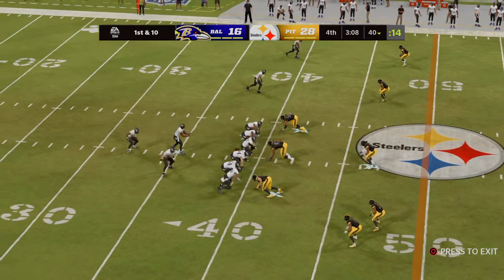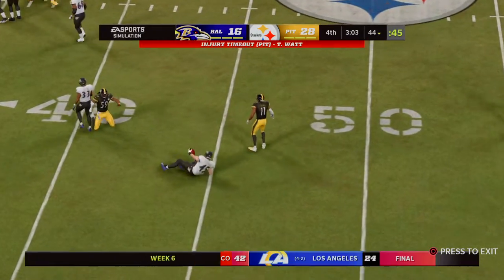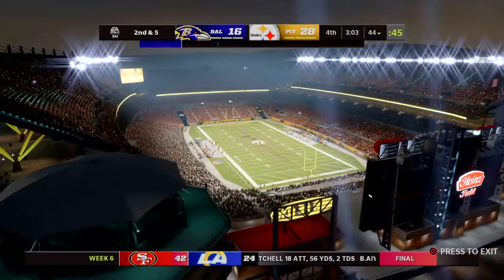Throwing on 1st down, it's Jackson. He's got a man. It's his fullback. Now, after the completion, we're going to get a timeout, an injured player. While the training staff takes a peek, we'll take a break.